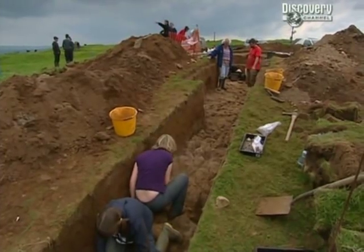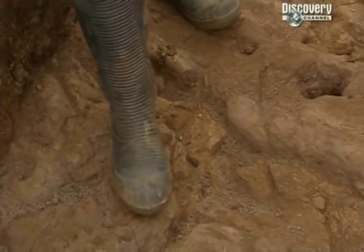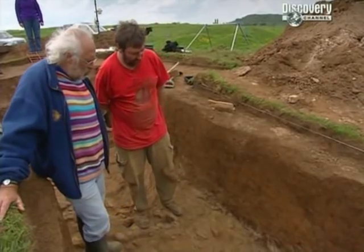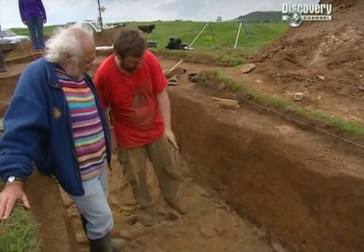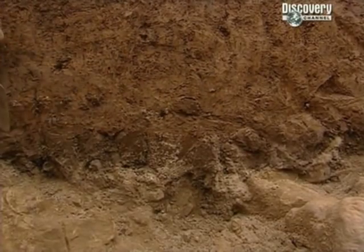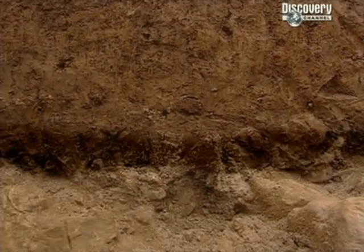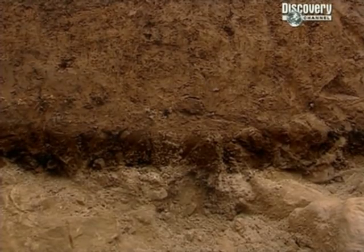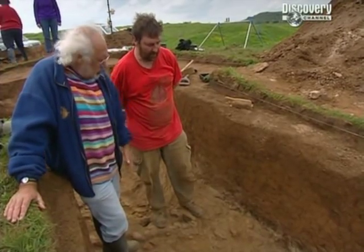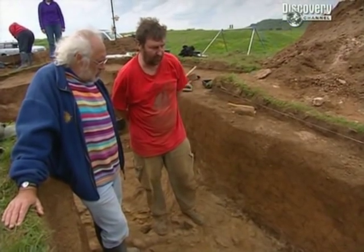The Barrow Trench has reached rock bottom, literally. So this is the limestone bedrock before the Barrow is built. That's right. What we call a natural. And on top of that is this, which is a buried soil. So this would have been turf and a certain amount of soil, really quite thin, with soil and grass over the top originally. But not very deep by the looks of it at all. Maybe with one or two stones poking up.